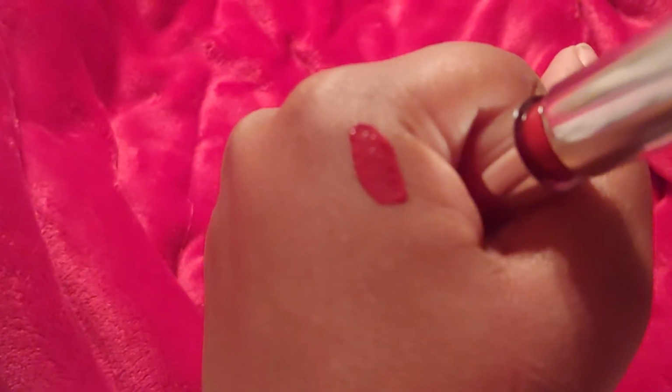Okay. It's a beautiful red lipstick that goes on just really nice. It glides on the skin, and once it dries, it's matte. It's super comfortable on the skin. I absolutely love it. So yeah, those are my top 13 beauty products.